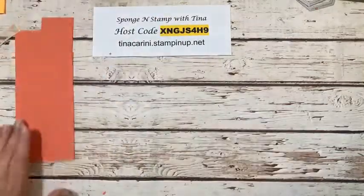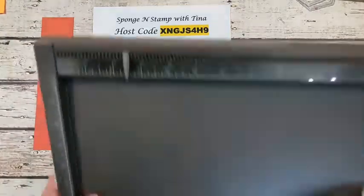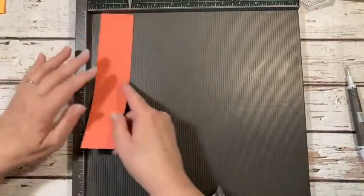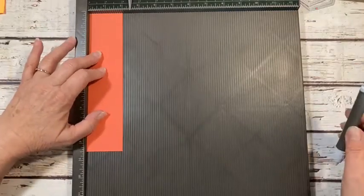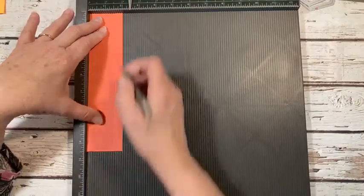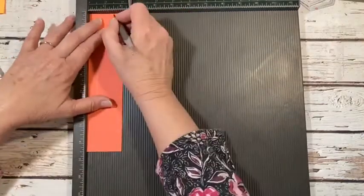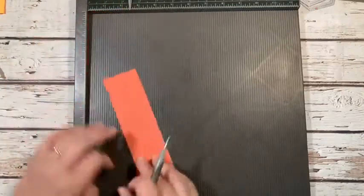And then we need our scoring tool. So I'm going to bring that in, and I am going to score this long side down like so. And I don't want that one, I want this one. I'm going to score it at 1/2 inch on both sides, okay? So I know that I'm actually scoring it at 3/4, but I know that 3/4 is 1/2 inch away from 2, and it's easier for me to score it on the outside than it is on the inside.